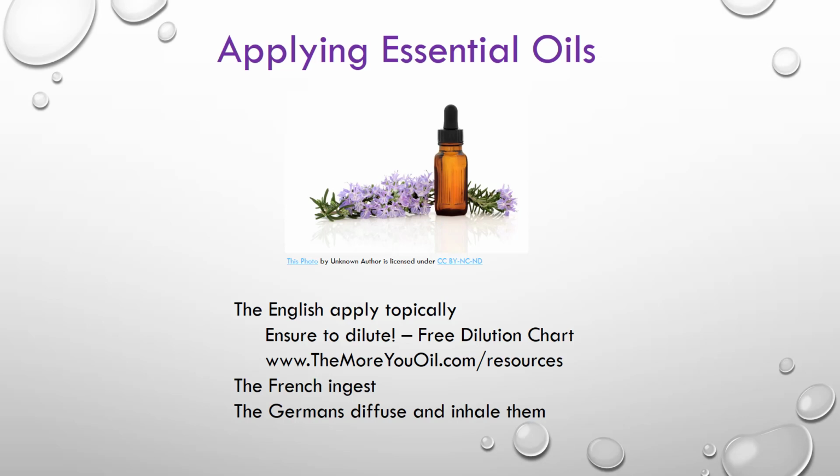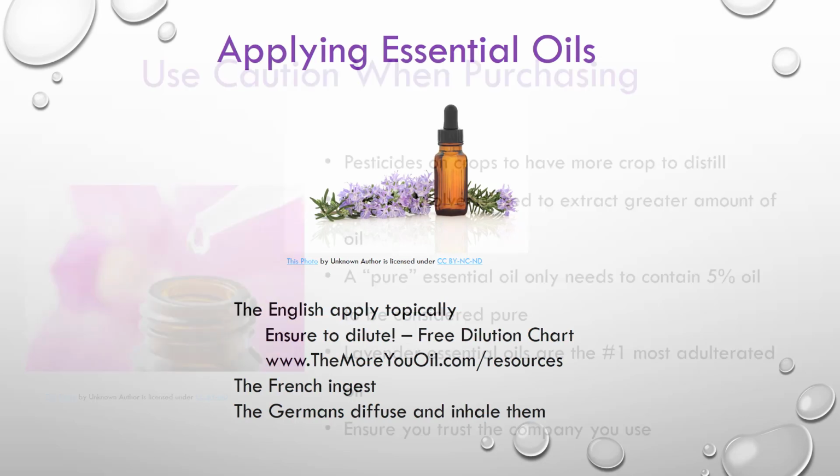And diffusing is a great way also that's fairly safe. There are some oils you want to be cautious with around animals and young children. But this is when you inhale the oils, and this is really, I'd say, the most effective way to get oils into your system. It's awesome. Grab a diffuser, your oils, and enjoy.